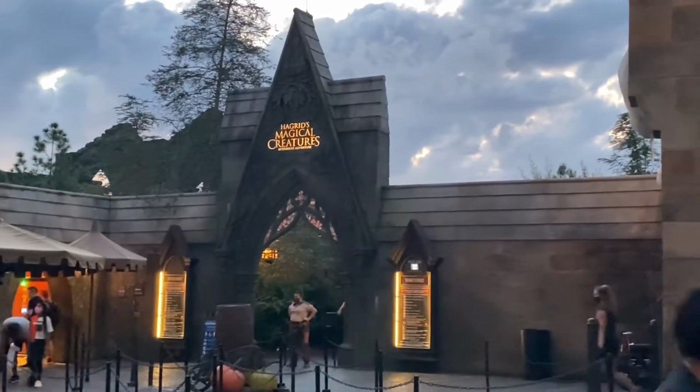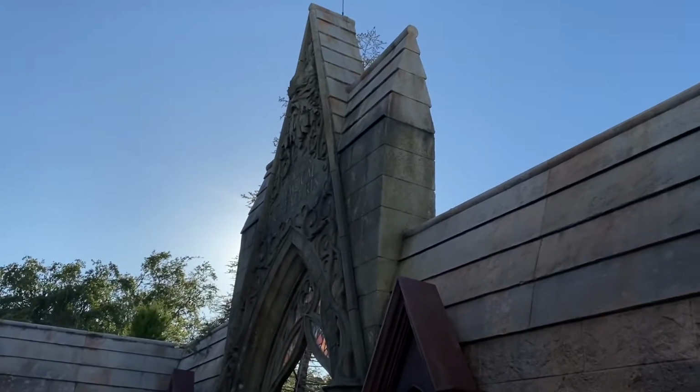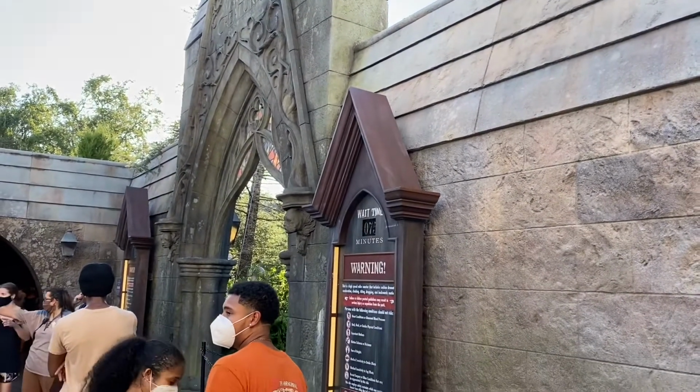It's gonna look really weird, but we're gonna head in right now. 7 minutes. I'm in line for Hagrid's Magical Creatures Motorbike Adventure. It says about 75 minutes, so we'll see how long it takes.